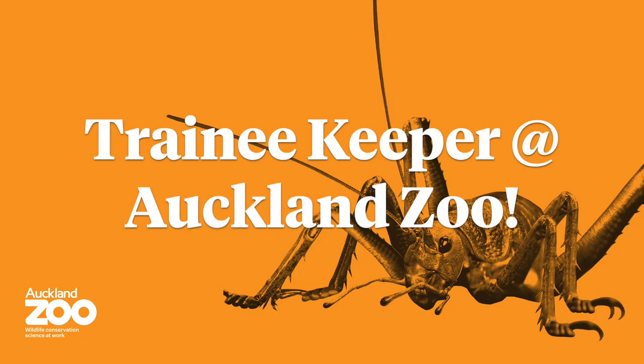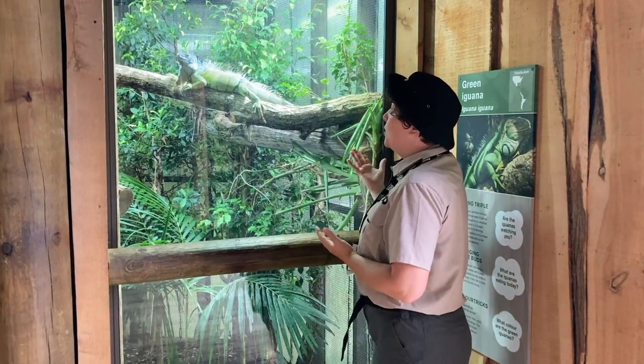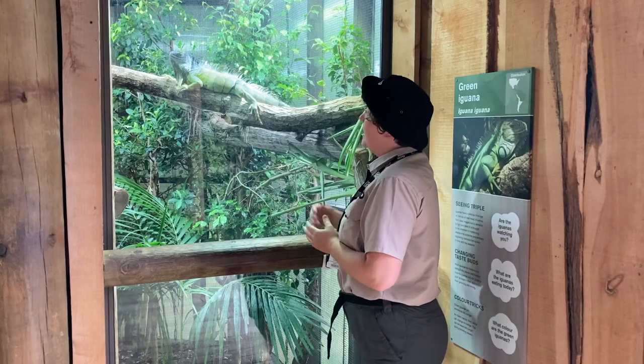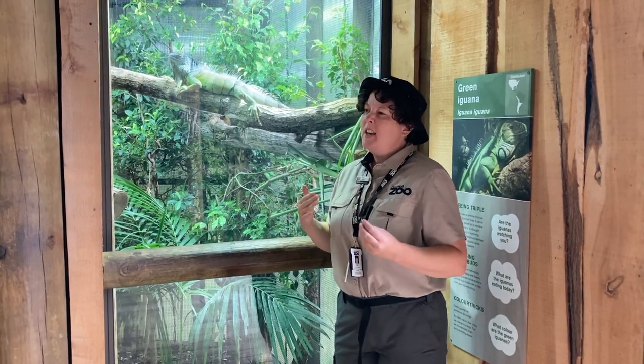Now the team that you'll be joining as our trainee keeper is the ectotherm team. And our green one here is an ectotherm. Now an ectotherm means that this species relies on additional things to help regulate the body temperature.